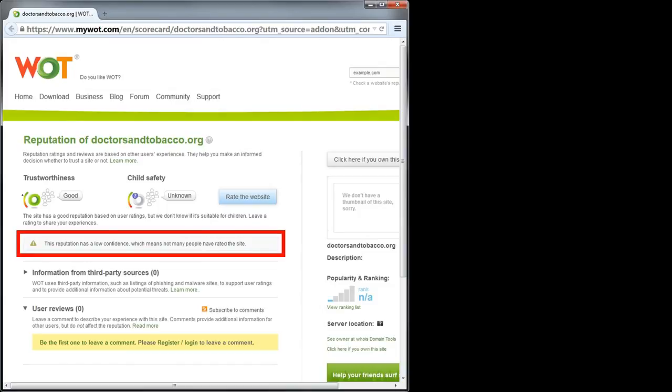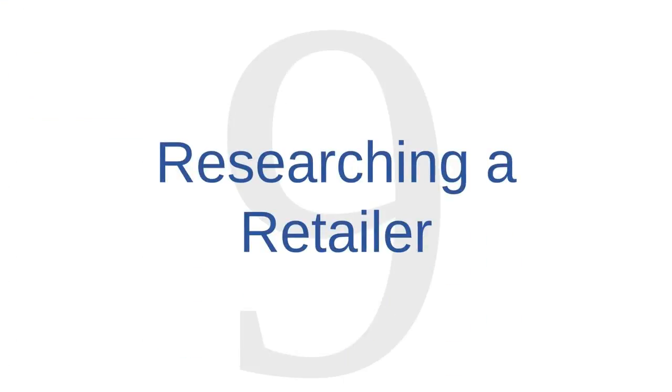We see here that Web of Trust has very low confidence in this rating. So, as far as Web of Trust knows, this is a safe link, but Web of Trust admits that it doesn't yet have very good information on this particular link. It's possible that this link is a scam, and the scammers themselves could be the ones who gave the link such a high rating. Online shopping security issue number 9 is researching a retailer.